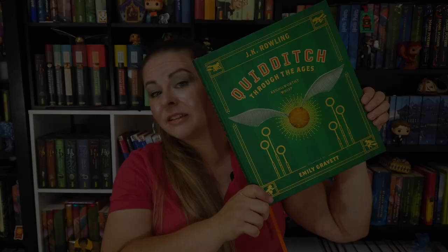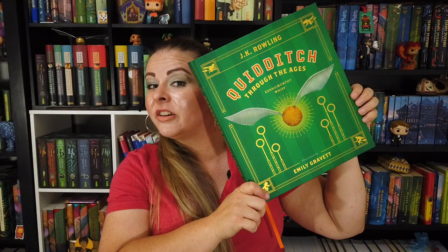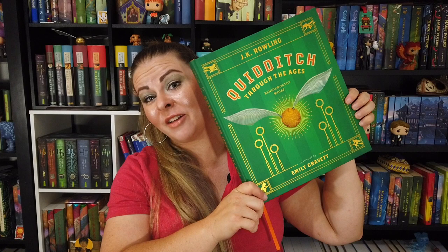How are you doing? Today is October 6th, which means that the illustrated edition of Quidditch Through the Ages came out! This edition is published by Scholastic US. There is a different edition published by Bloomsbury UK, and there's different translations of this book coming out, so stay tuned for those as well. So we're gonna do a flip through, and I can't wait to get started.